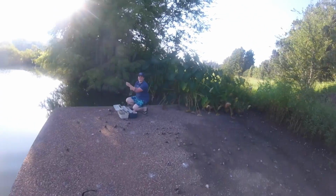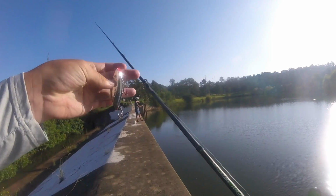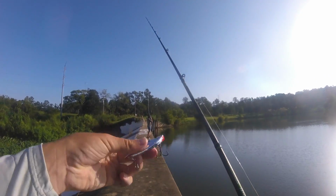You got it, buddy. There he goes. You want a rattle trap? All right, folks, so now me and Caleb are on the board, both with a rattle trap fish. These represent the shad out here so well, especially this color with the black on the top, silver on the side, little red on the lip here makes it look like it's bleeding.